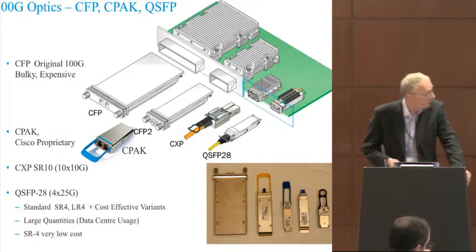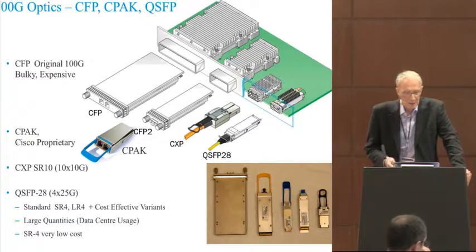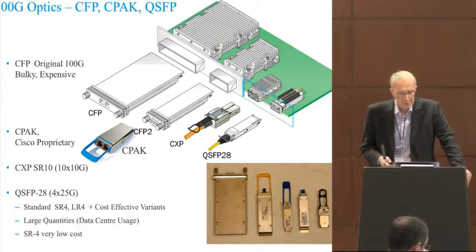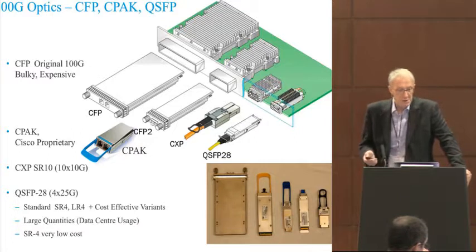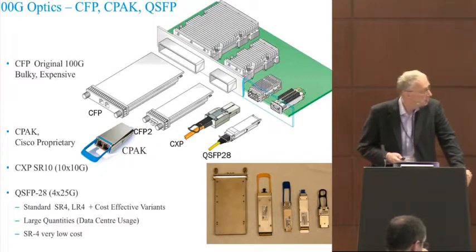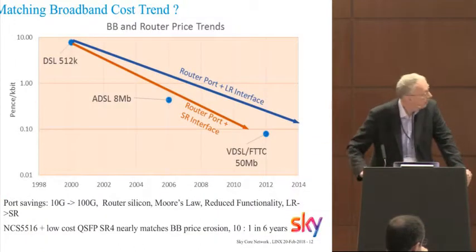And that's how the optics have evolved. You started off 100 gig with these large CFPs, and we're now down to the QSFPs on the right of that little picture there, which are probably about an eighth of the size of the old CFPs. The other advantage is they're used in huge numbers in data centers, and certainly in their SR4 mode are exceedingly cheap, which makes for very cost-effective connections, as well as very high density, which could be achieved on that 36-port line card. So how are we doing?